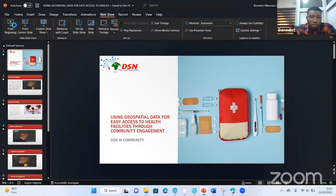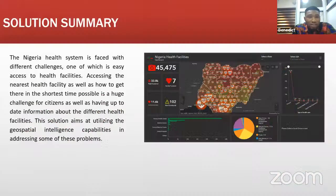So for this solution, we know health facilities face a lot of challenges. One of the motivations was getting access to these facilities, knowing where they are, and knowing information about them. We also want a solution that will be easy for decision makers to use. We want the location of these facilities, and policymakers to be able to use information from a real-time dashboard to decide where to locate new facilities, and which areas of local government are deprived of nearby health facilities.